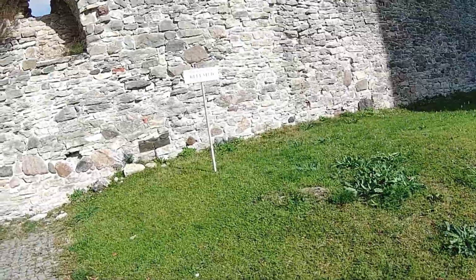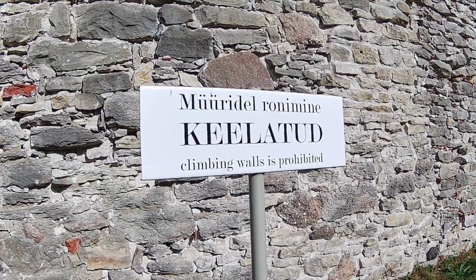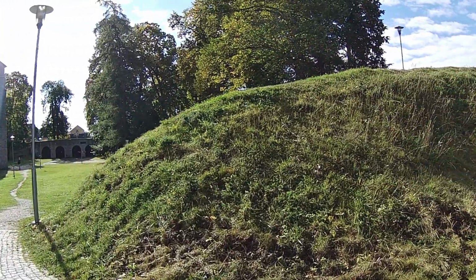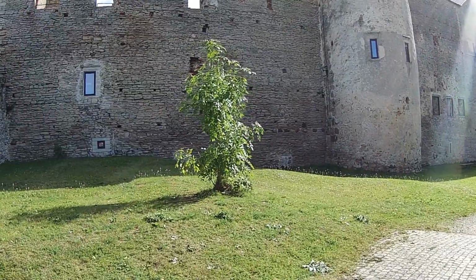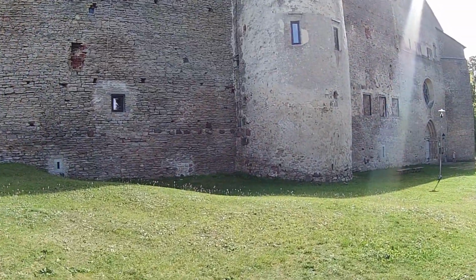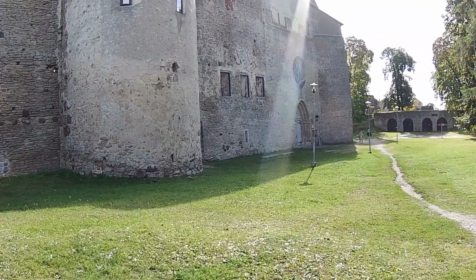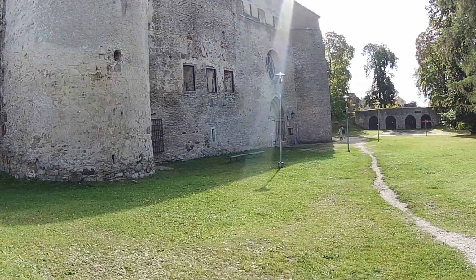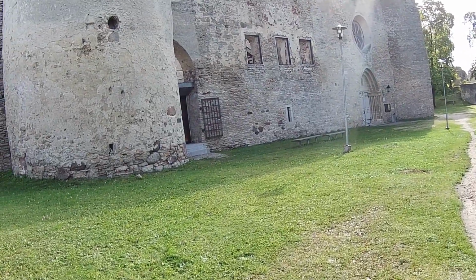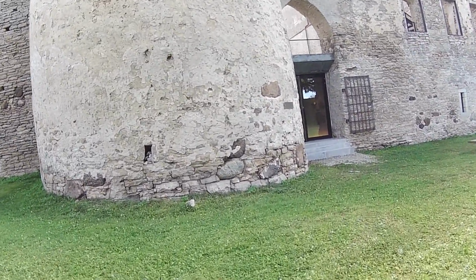Oh, warning over here. Climbing walls is prohibited, so don't be tempted if you come here. I just get this feeling of sort of, oh, you know what, I can see another 13th century castle in Czech Republic or Slovakia or in Germany or Italy, and in some cases they may or may not be free. So, I think I'll give this one a miss, unless I read something good about what makes it worthwhile paying 5, 10, 15 euros to enter.